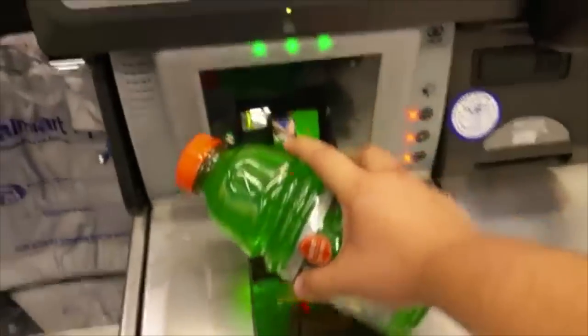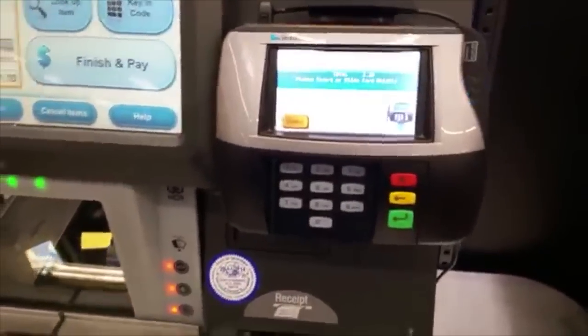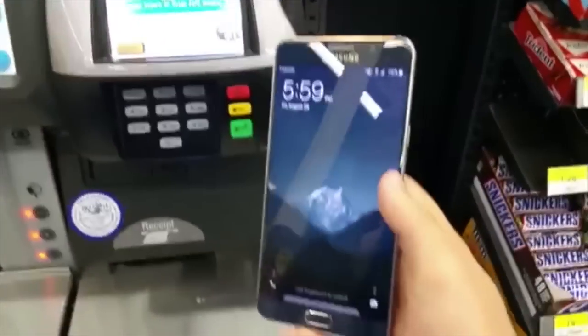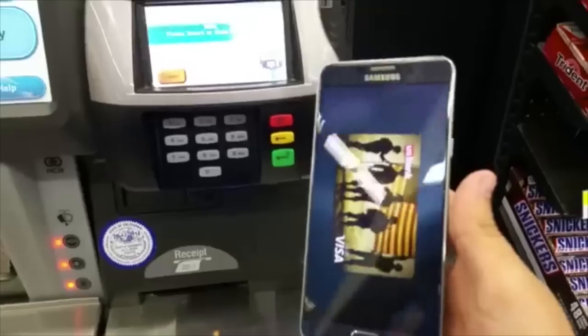Bye-bye. So I am here at my local Walmart, buying just a Gatorade. Got your card swiper here. Got the Samsung Galaxy Note 5, and I did set it up with Samsung Pay. And so, just straight from the lock screen, just swipe it up.